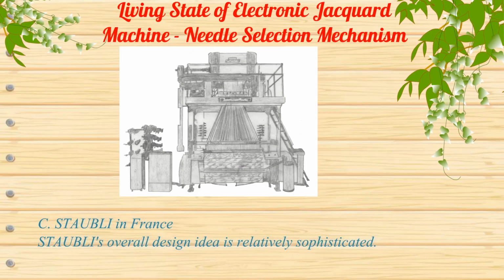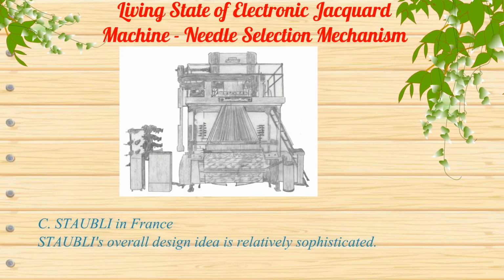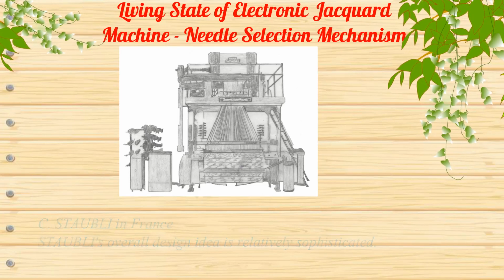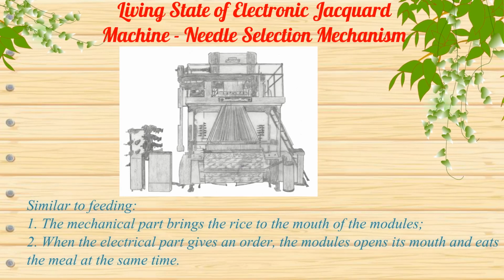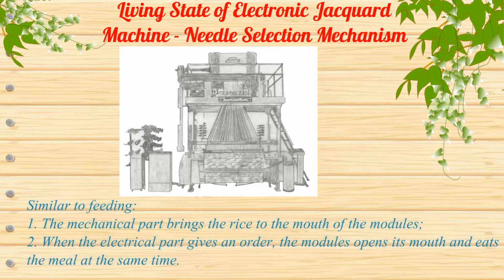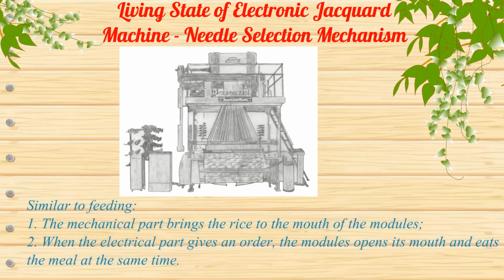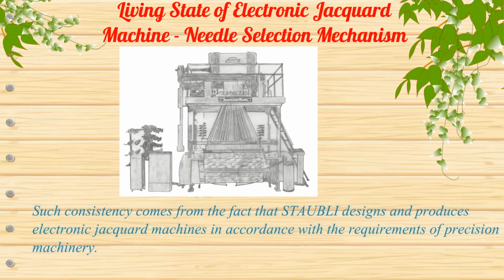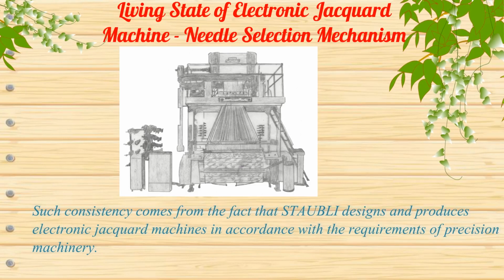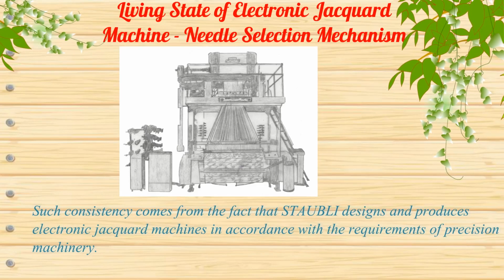C. Staubli. In France, Staubli's overall design idea is relatively sophisticated. Similar to feeding: 1. The mechanical part brings the rice to the mouth of the modules. 2. When the electrical part gives an order, the modules open their mouths and eat the meal at the same time. Such consistency comes from the fact that Staubli designs and produces electronic Jacquard machines in accordance with the requirements of precision machinery.